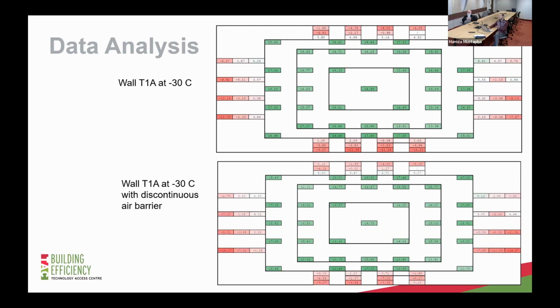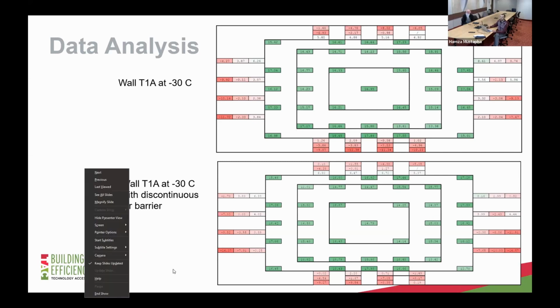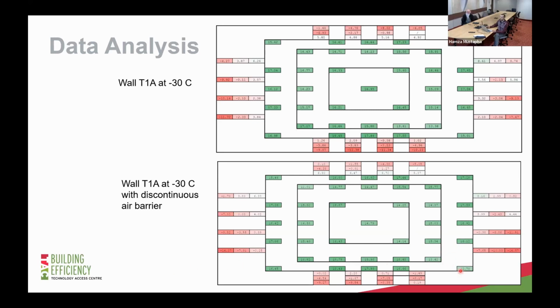Now the next slide is wall 1A at -30, and then wall 1A again at -30, but with a discontinuous air barrier. With the discontinuous air barrier, let's see if I can mark this up. There is a hole in the air barrier, supposed to be in the bottom right. So right around here, it's discontinuous. And you can see the temperatures, same wall, same temperatures, interior and exterior. The only difference is the discontinuous air barrier.